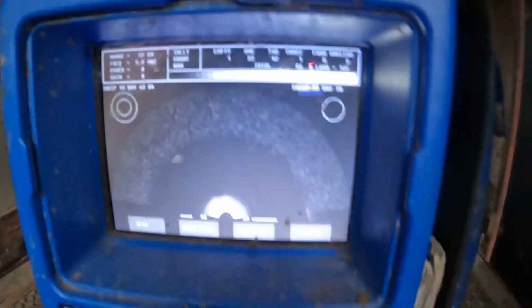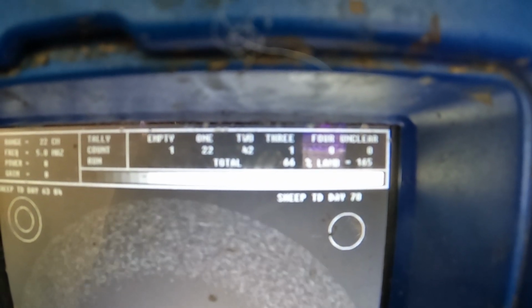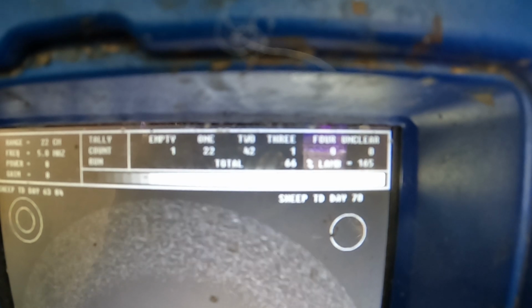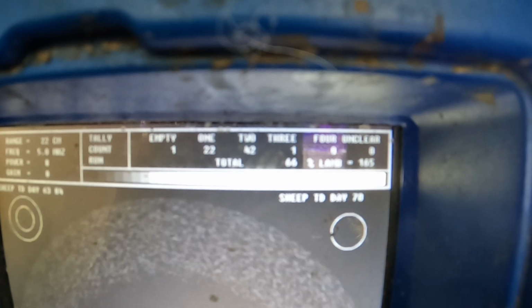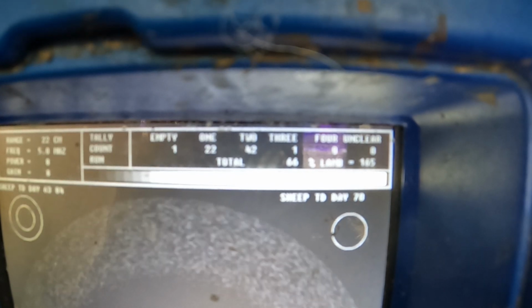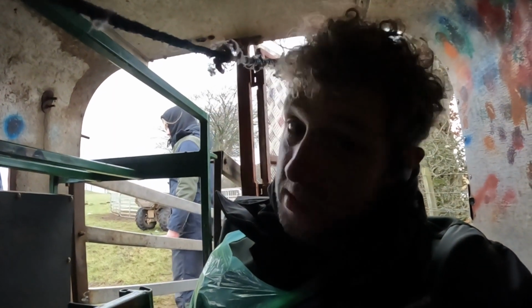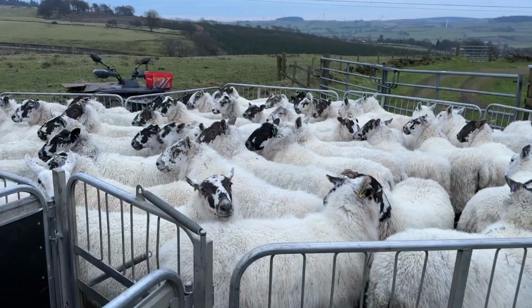So here's the scanning results. 165% for the 66 gimmers that were here. 1 empty, which is always a good thing, first thing you judge it on. 22 singles, 42 twins, 1 triplet. A lot of singles, but they are small mule gimmers, probably to be expected. If you'd asked me to guess at the start, I'd have guessed 170%, so we're probably 5% down for where I'd like it to be, but I'm happy. 1 empty, not bad. On to the next batch, 77 at the next batch, let's go.